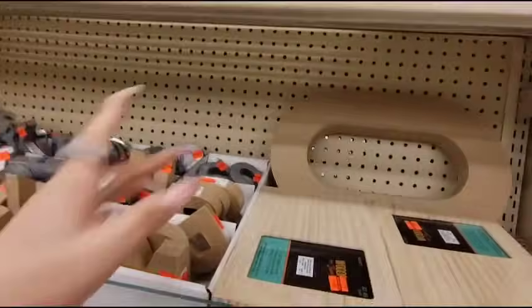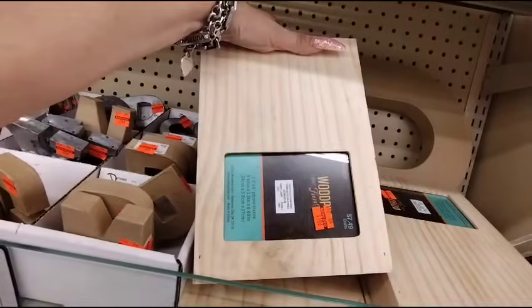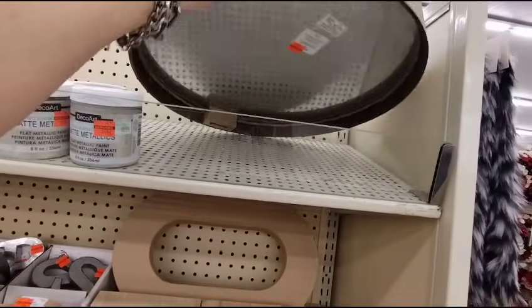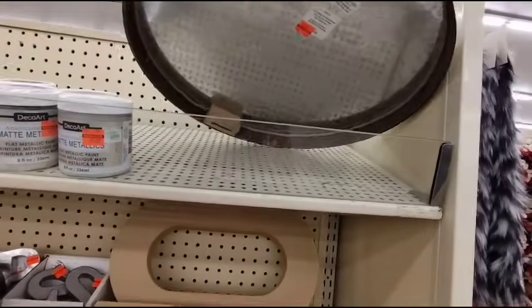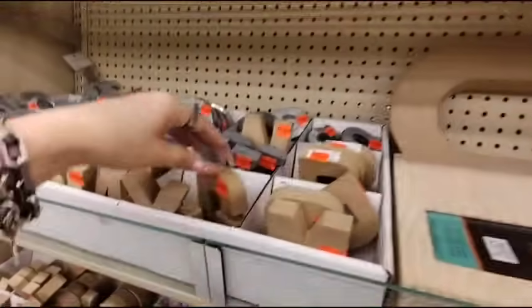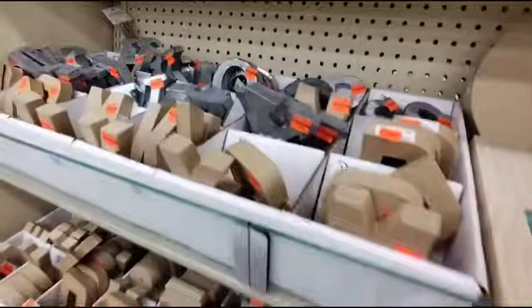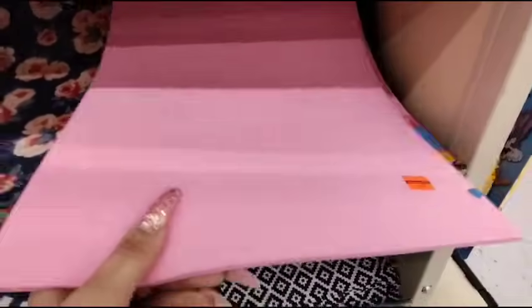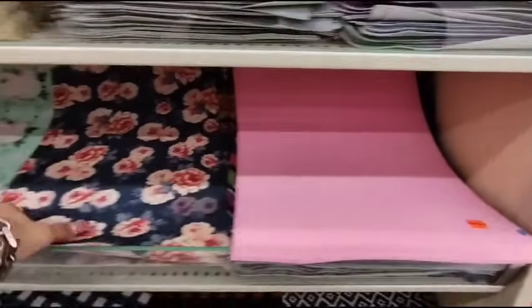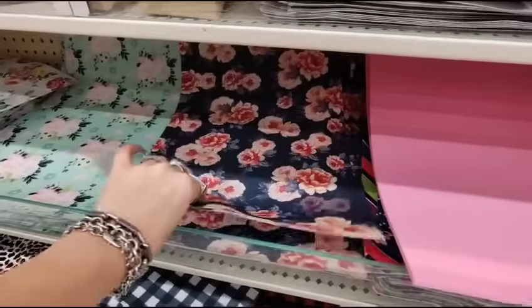Alright, they also have this on clearance. A lot of crafting wood. Specifically, $1.87. This piece is $6.12. They also have the different letters. $0.24. The galvanized are $0.99. And then they also have this 37, the foam, 12 by 18. And they also have these, it's like a felt. These are going to be 44 cents.